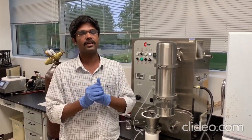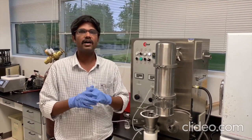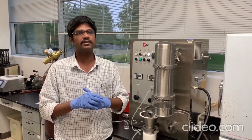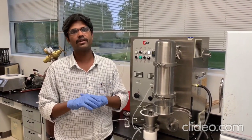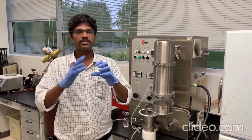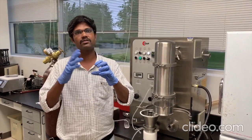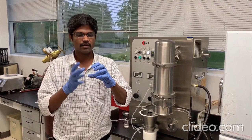So I'm working on this new kind of coating material, which is nothing but silicon oxycarbide. I use the polymer-derived ceramic method combined with fluidized bed coating in order to coat these fuels with polymers, which upon pyrolysis give out the silicon oxycarbide coatings.